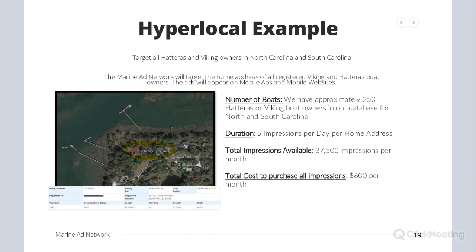So what we need to do is get down into boat brands, lengths, and years, and that's really where we can target down our list. For example, with this one, we wanted Hatteras and Viking owners, and I think it was over 70 feet in North and South Carolina. We came down to 250 qualified boat owners with yachts that large in those two states.